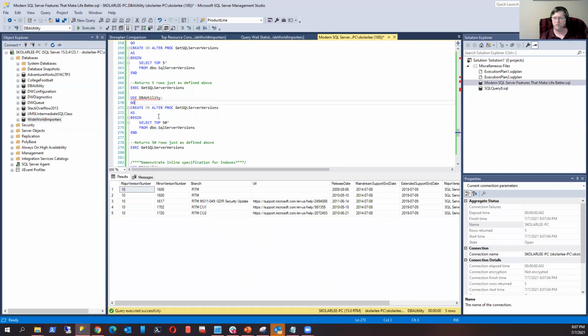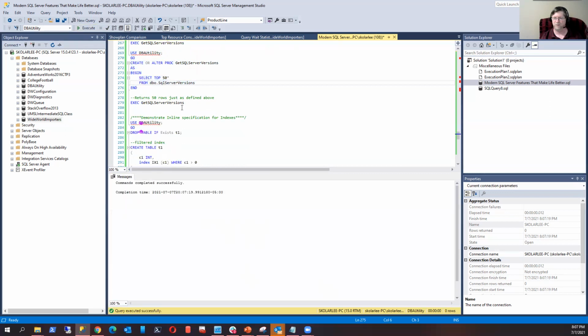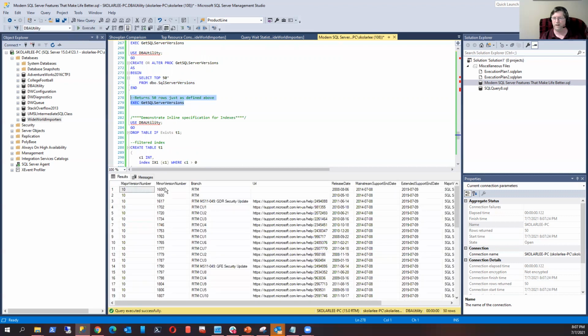So here I'm going to run this same create or alter, but now I'm going to say select top 50. I'm going to run that. And now you can see in the lower right corner here, I have 50 rows.